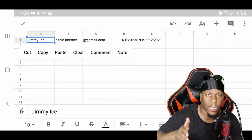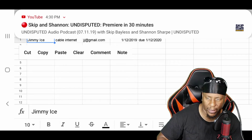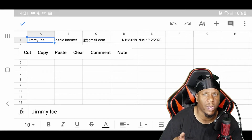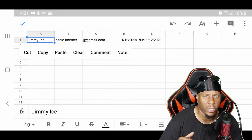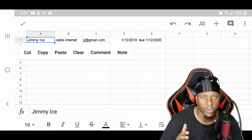And I'm setting up an account. I would set up an account under Jimmy Ice right here. This would be his email. This would be his due date right here. Let me get Skip and Shannon off there. It would be his due date right here, his payday, his due date. I always tell you guys, and again, this is just fictional, make sure that you schedule their due date 2 days prior to you having to pay on the site.